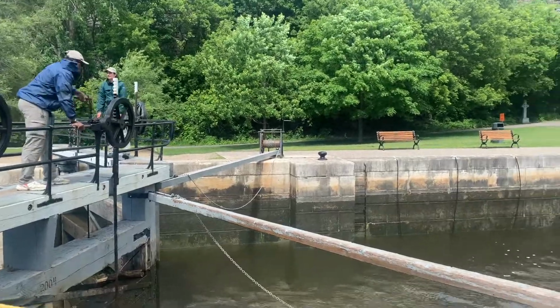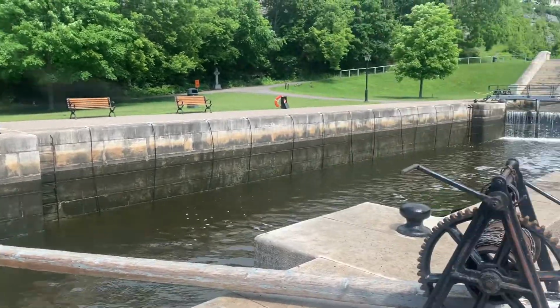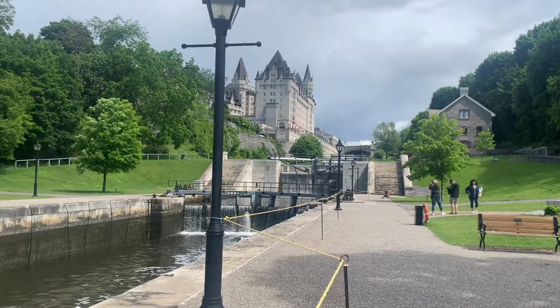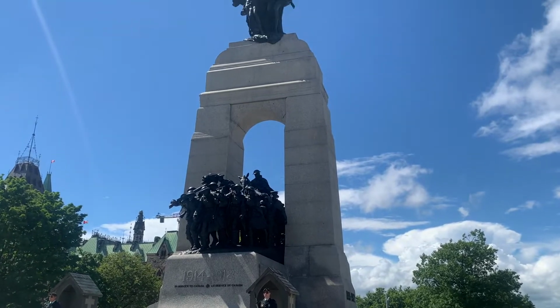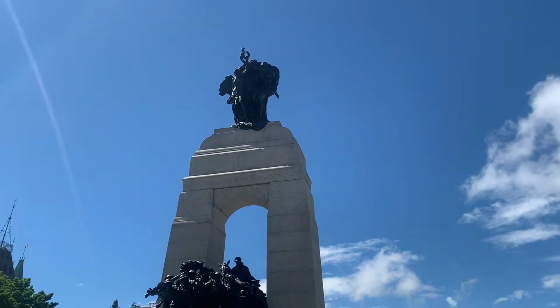I'm back at the Locks and they're turning something by hand. I'm not sure what exactly it does. I can't see any boats in here at the moment. And here's the National War Memorial. It's a really beautiful monument.